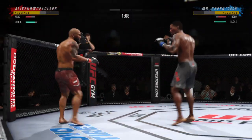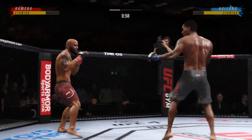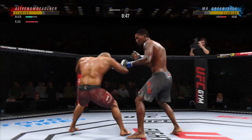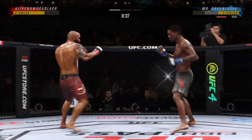Beautiful body kick. Big liver kick lands under the elbow. Oh, beautiful execution with the knee strike there. Now we'll see if he can follow it up. What do you follow up a beautiful strike like that knee with? We'll see very shortly.